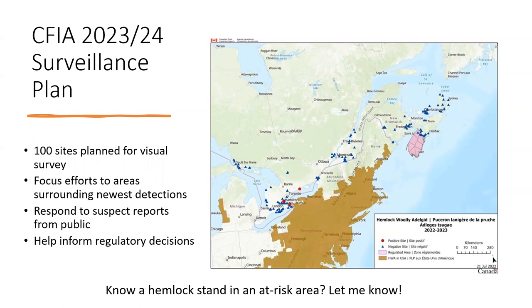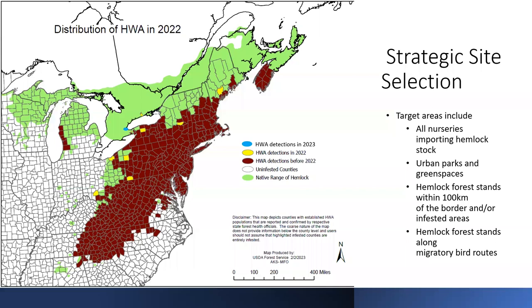Our strategic site selection focuses on areas that are around the newest detection, as well as all nurseries importing hemlock stock, especially from those states that might be nearby to regulated areas or states that have counties with a few regulated areas. We also will target urban parks and green spaces with hemlocks, to account for the risk of hikers moving the material, and then hemlock forest stands along migratory bird routes.